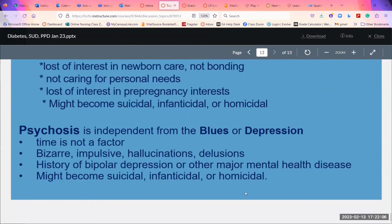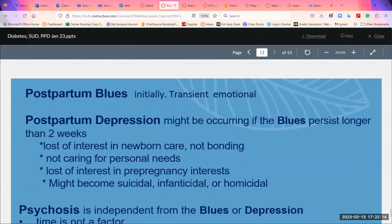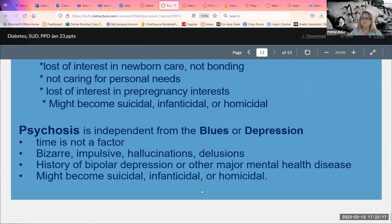So if you have indications of self-harm, that's still PPD and not psychosis? Yeah, the differentiating thing about psychosis is that it's bizarre, impulsive behavior, delusions, hallucinations. And this is what we usually see in someone who has a history of bipolar or some other kind of mental health disease. But they also might become suicidal. Okay, so it's not one or the other.